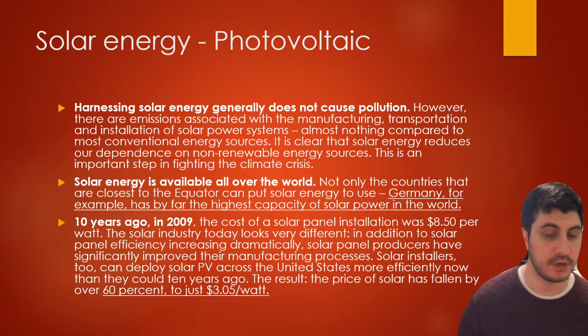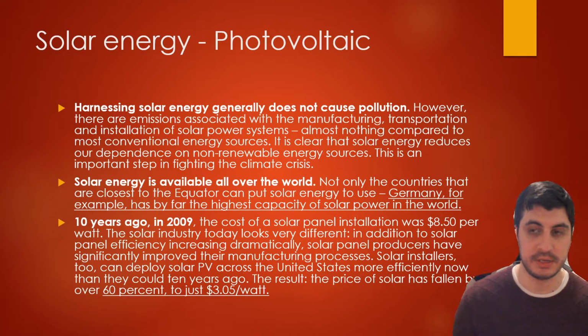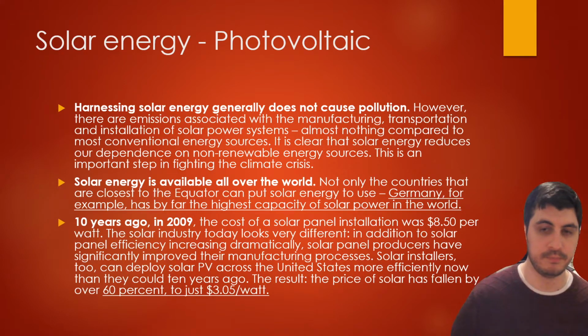Solar energy is available all over the world. Even though places like the Arctic, as I said, are not ideal, there's still sun basically everywhere throughout the world. So not only the countries that are closest to the equator, where it would be best, can put solar energy to use, but Germany, for example, has by far the highest capacity of solar power in the world. They have the most solar panels set up.